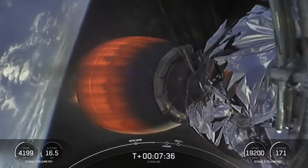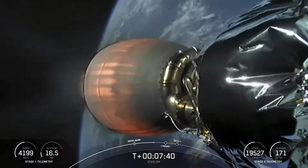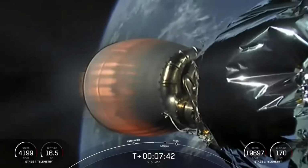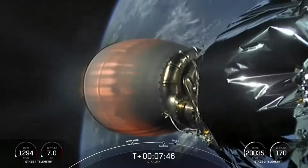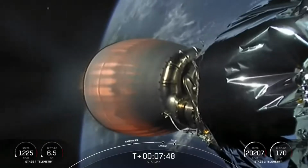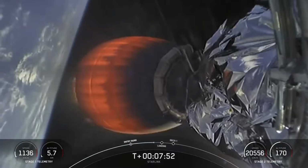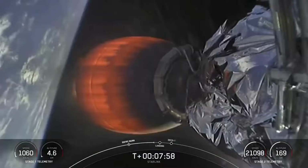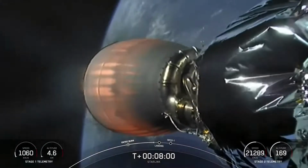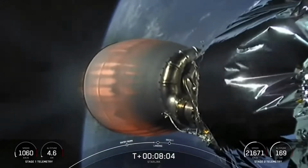Now, if we didn't do that entry burn, the first stage would come in very quickly in the atmosphere, and the aerodynamic forces could cause it to rip apart. Stage 1 is transonic. So that's why we do that entry burn. And we did temporarily lose the video feed, but hopefully, there we go. Beautiful view. Now, at this point, since we're in the Earth's atmosphere, those grid fins will take over orientation and trajectory back towards the drone ship.